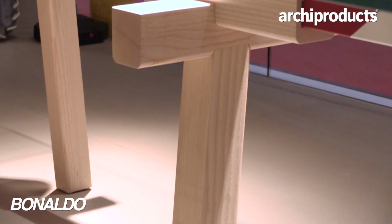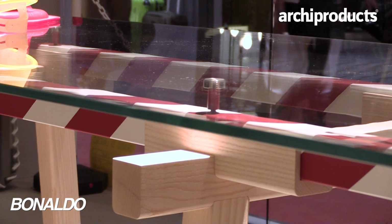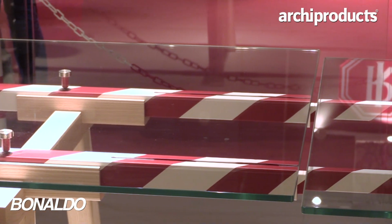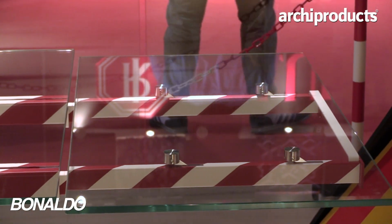In a way, this table is extremely technical. It's a challenging mechanism, but I don't want people to see this as a mechanism. I just want this to be a graphic element, a movement in the table, nothing else.